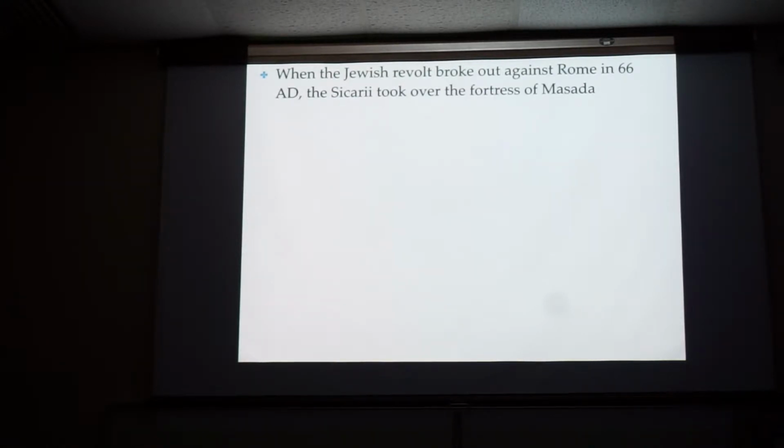And so you have day laborers who begin showing up, and they're depending on somebody coming each day to the town, the village square, to hire them for a denarius a day's wages. Others decided, I'm not doing that. I need something I'm more in control of. So they became the brigands or the robber thieves.